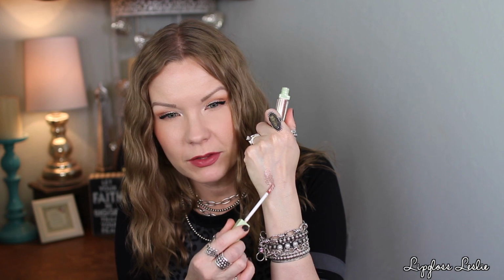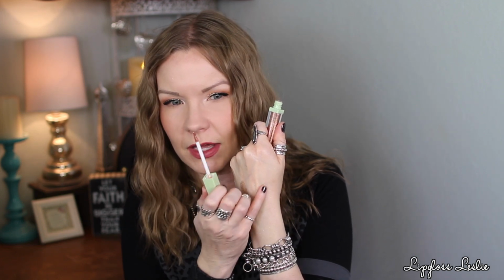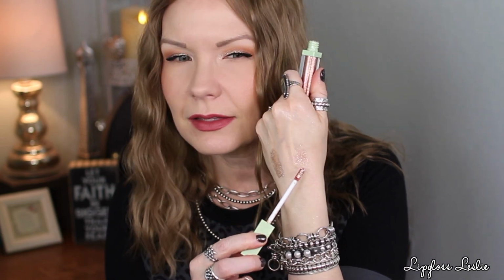Got leftover paper towel on my hand. This is a really pretty pinky gold, kind of shimmery. But again, with these kinds of products, I like to just really lightly dust them on. You know what I mean? Just very, very lightly, and then diffuse them out. See, you can wear them like that, but I just really like to get a little tiny bit of it. So that's what I did on my lids today, and it's so pretty.